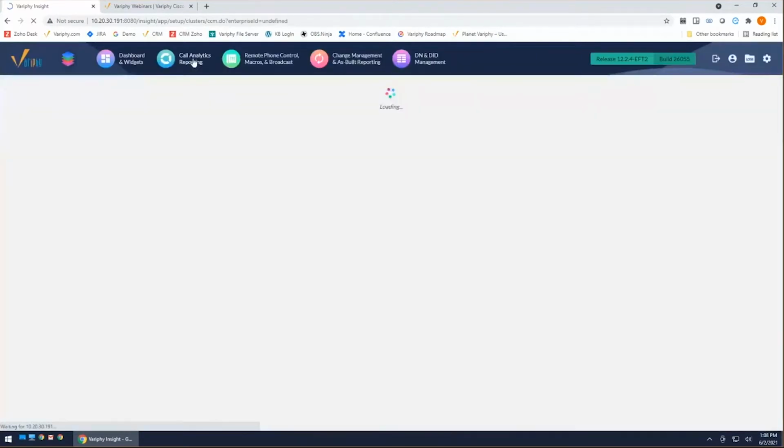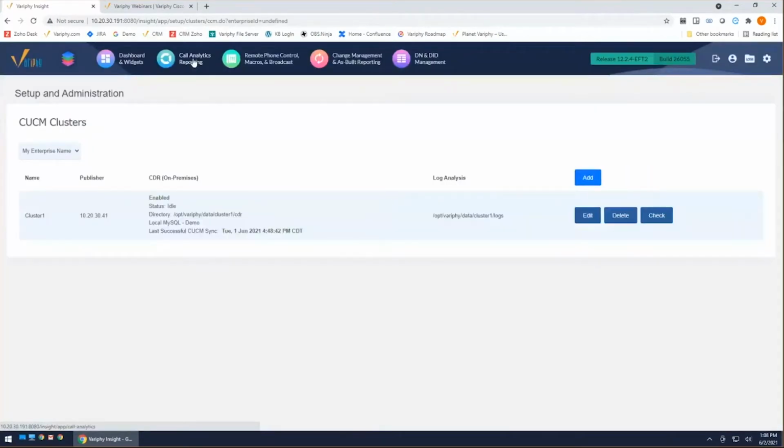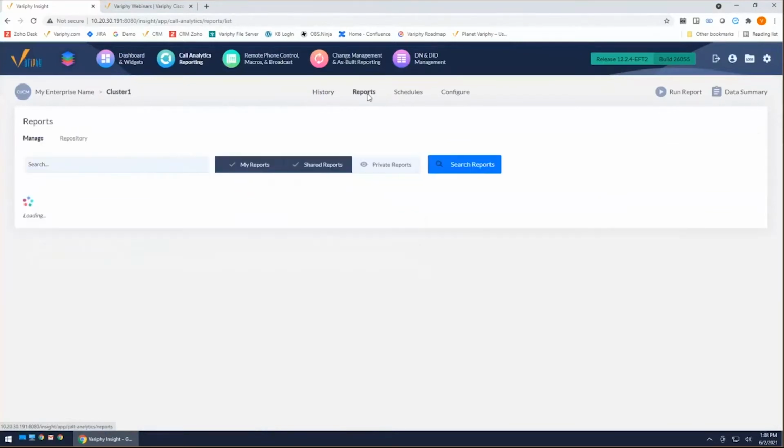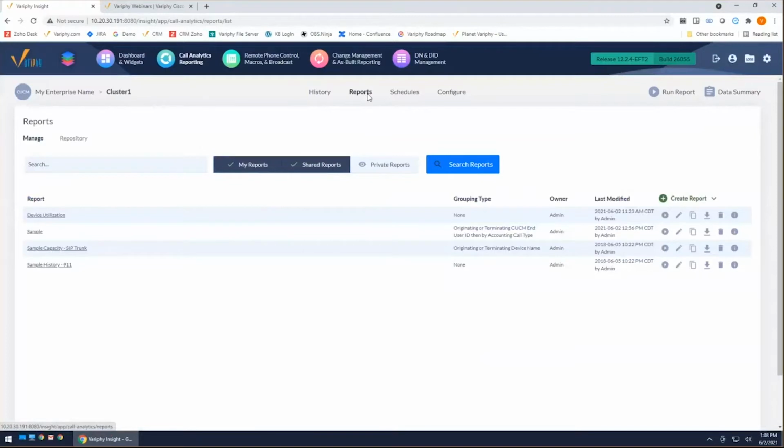So let's dig into the guts of this report a little bit here. For that, I'm going to pop over to Call Analytics, and we're going to go right into the report section. We're going to build out a report based on our soft devices and our hard phones, and utilize that to determine our work from home productivity and our in-office productivity.